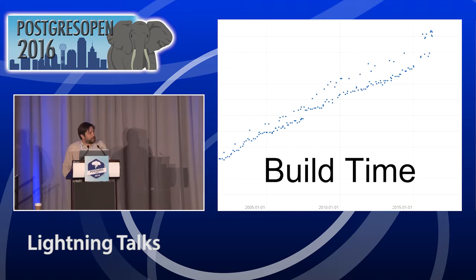The time it takes to build Postgres using modern tools: the early versions of Postgres compile in about 45 seconds. Nowadays, with the same tools, it takes almost 3 minutes. And that's not because GCC got slower or anything else, it's because there's just that much more code to compile. And the code is perhaps a little more complex. It's been a pretty consistent, linear increase over time.